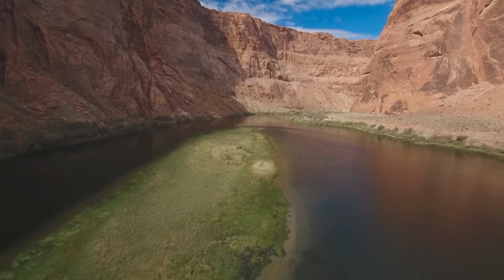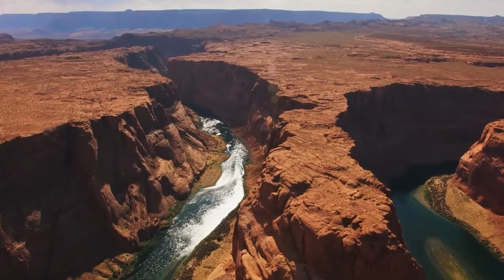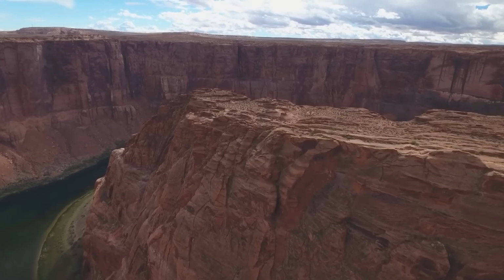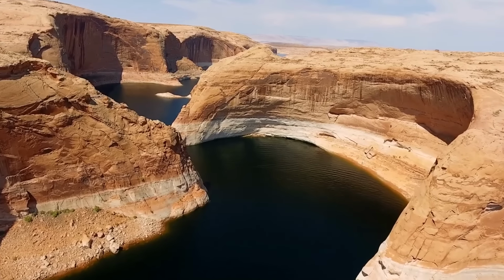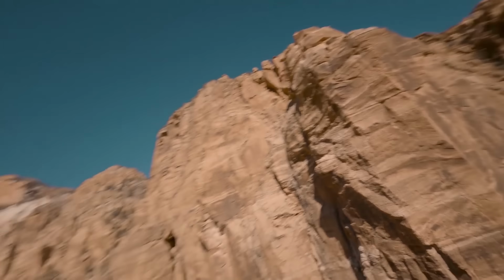As the river cut deeper and deeper into the rock layers, it exposed a wide range of geologic formations, showcasing millions of years of Earth's history. As the Colorado River continued to flow, it eroded the layers of sedimentary rock, primarily composed of sandstone, limestone, and shale, that make up the canyon walls.